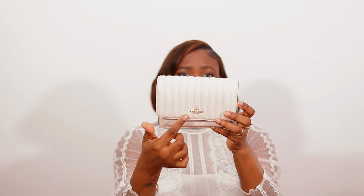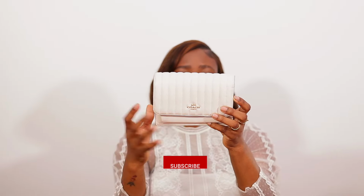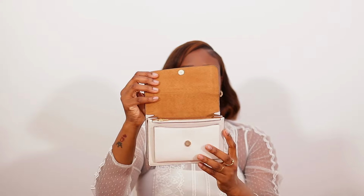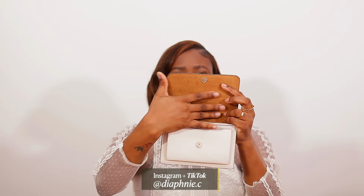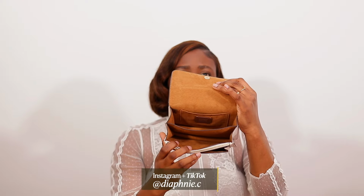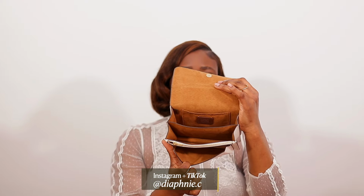And it has the Coach emblem right here, which looks very nice and classy. It's not overdone. I love the gold hardware. It's not doing too much. And inside of it is this beautiful suede-like cognac vibe. And as you can see, this is spacious.